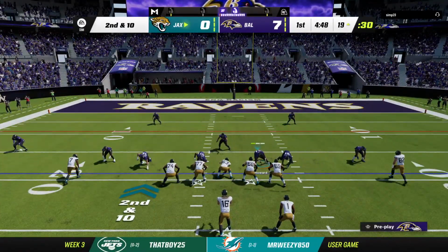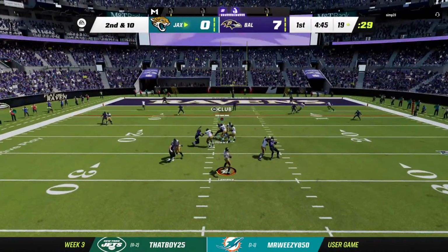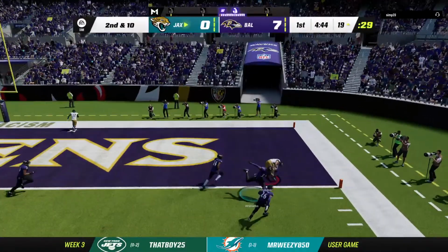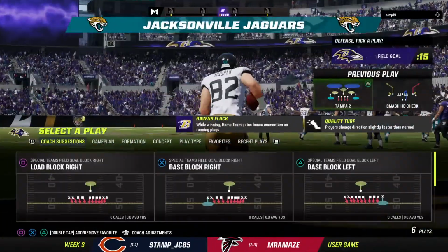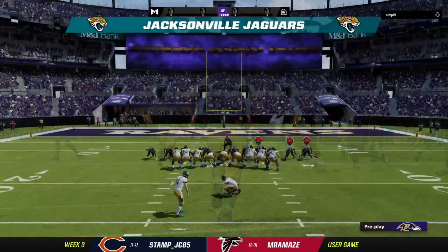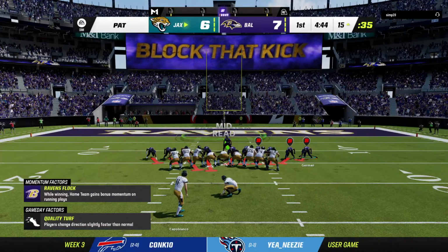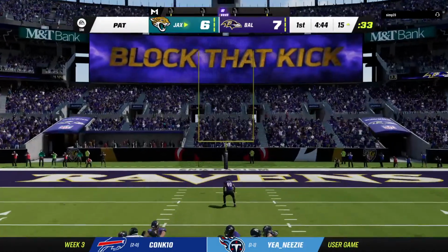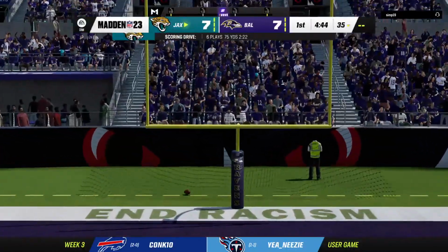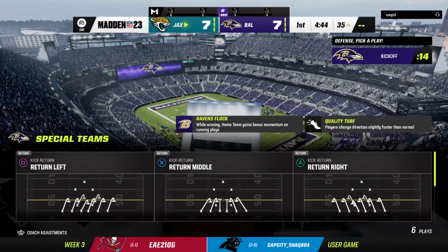Hey, throw it. Looking to throw, Lawrence. Got his man, it's caught. Touchdown, Jaguars. Austin Hooper, his first touchdown here of the new campaign. And the Jaguars are an extra point away now from tying this ball game. Extra point splits the uprights, and we are tied at 7.